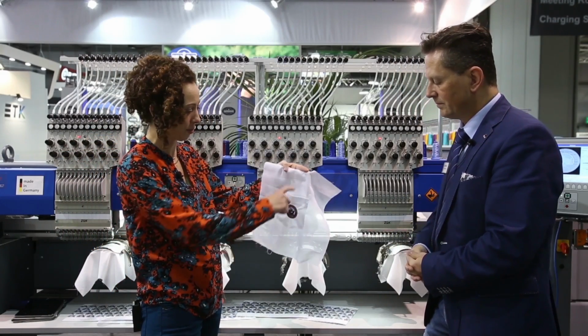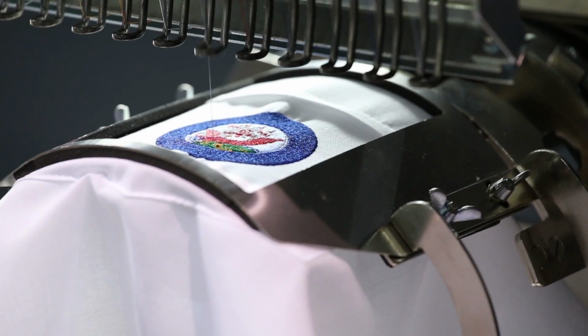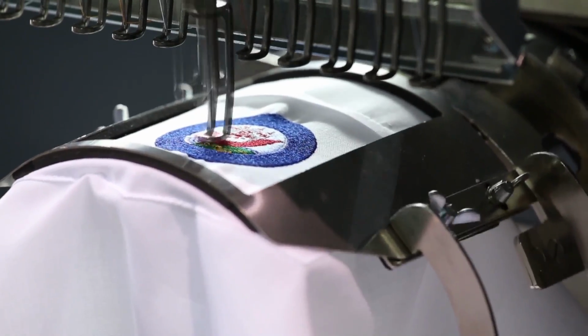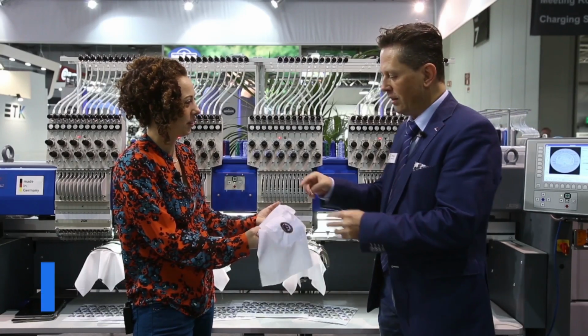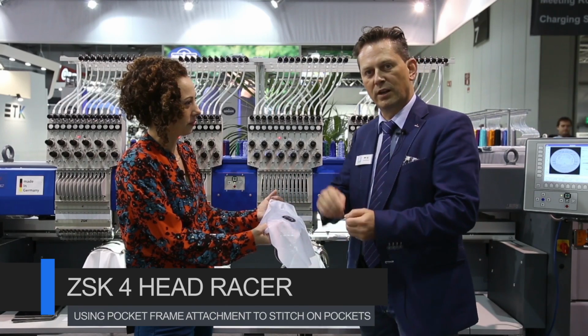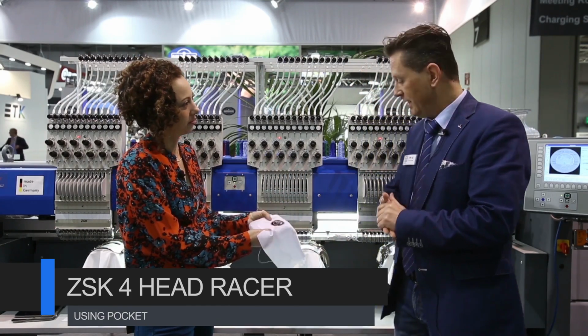You can see a panel here that has a pocket, and what's really cool is that you're not even stitching through it. And Renee, you can tell us how this is working, right? Well, before, as you can imagine, all the pockets had to be taken apart and embroidered, and then they sewed it back together. That was quite hard work.